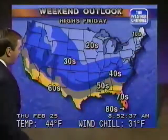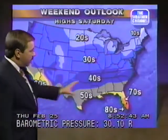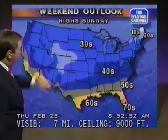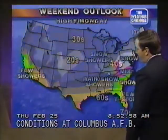The temperature profile through the weekend will still be warm ahead of the front into South Florida. We'll see some 80s there both Friday and Saturday, but you notice the 50s and 40s here across the Gulf states. These are a bit below normal for this time of year, while it's right near normal, if not a bit above normal, across the plains, and we'll modify more so on Sunday and Monday with the 30s and the 40s here. So that's not too bad, but it stays rather cool across the south.